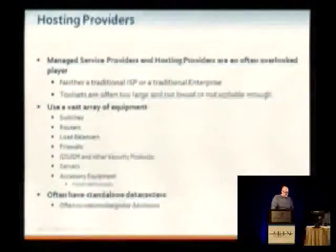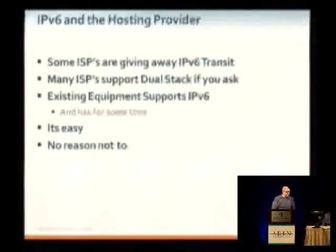And another thing is a lot of the web hosters have standalone data centers that don't have a global or an international backbone, so they're standalone pods that might have their own transit, and so they have multiple discrete networks, as ARIN would put it. So that's an architectural commonality among a lot of hosting providers out there.